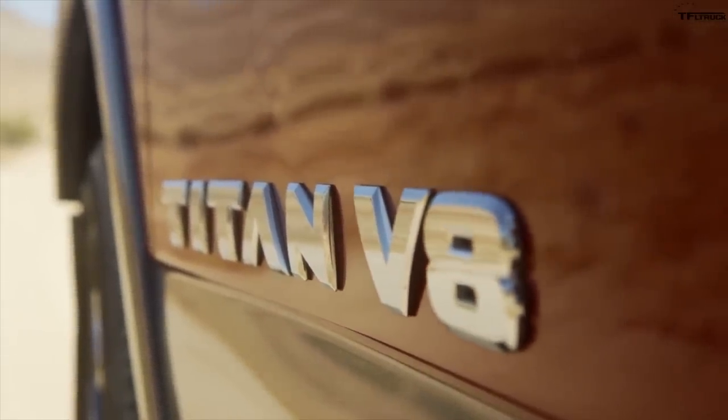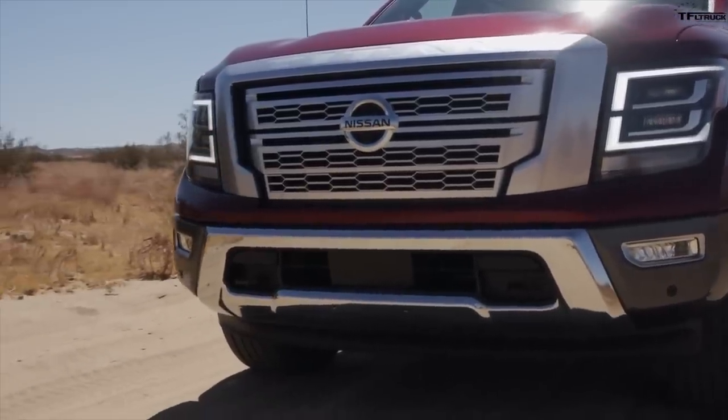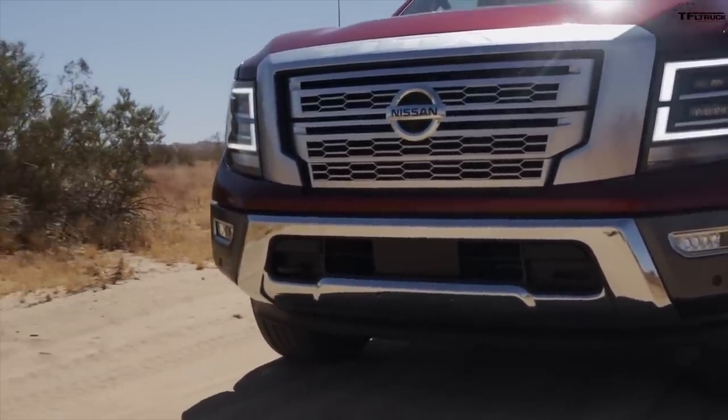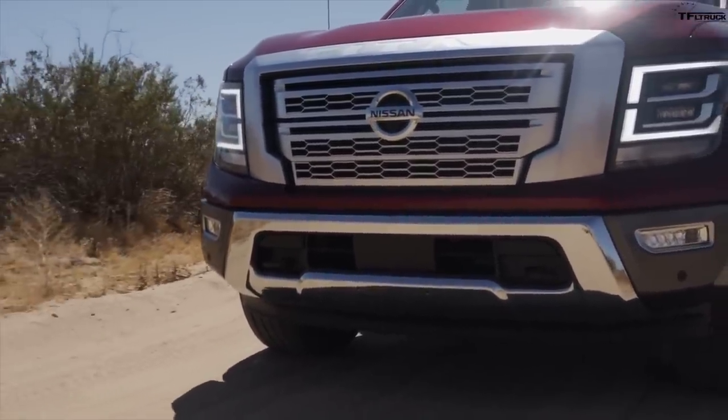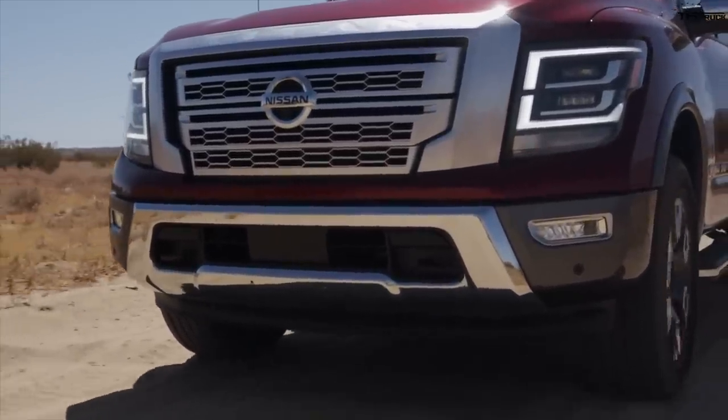The 7-speed wasn't up to snuff, and a lot of people agree with that. And Nissan listened to what consumers wanted, and they wanted a better transmission, one that's more efficient, one that has a better use of the power, and is a little bit more competitive with the 10 speeds and the 8 speeds that are out there from Ram and from Ford and General Motors, and they did that.